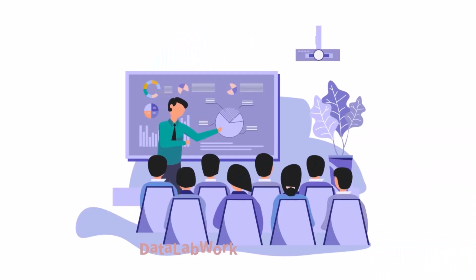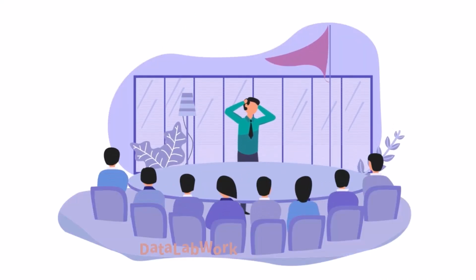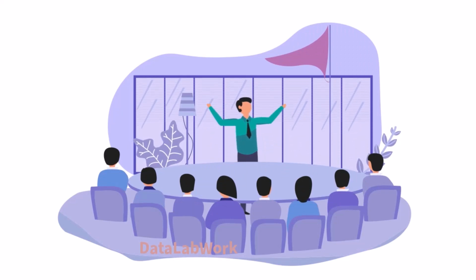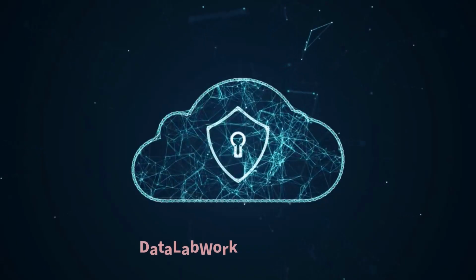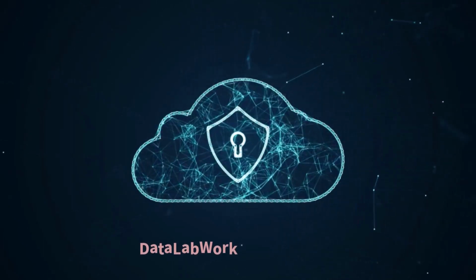A robust community means a wealth of plugins, themes, and troubleshooting assistance. Scalability is crucial if you anticipate your site growing or handling more traffic in the future. Security is paramount, as a vulnerable site can be a significant risk to your business and reputation.